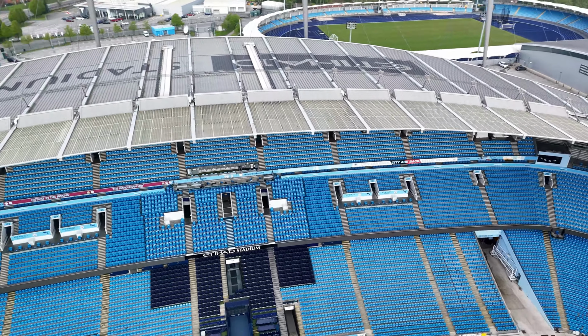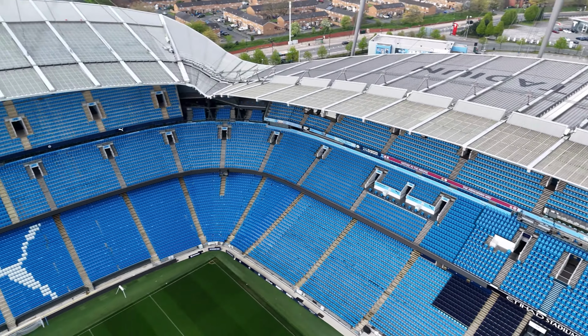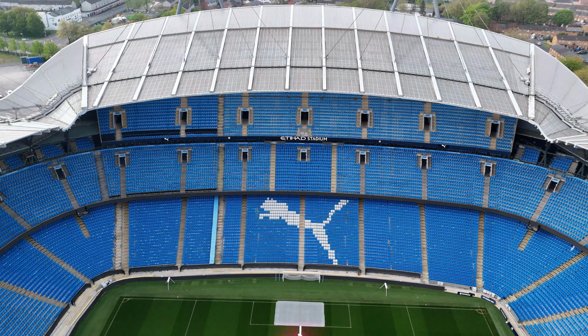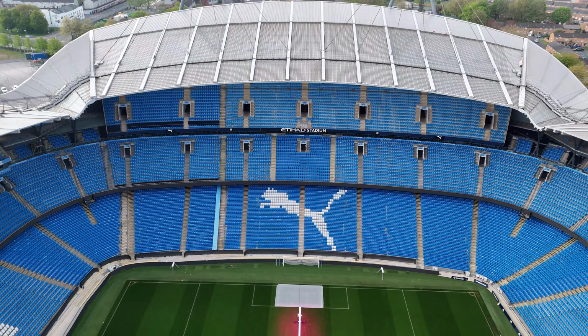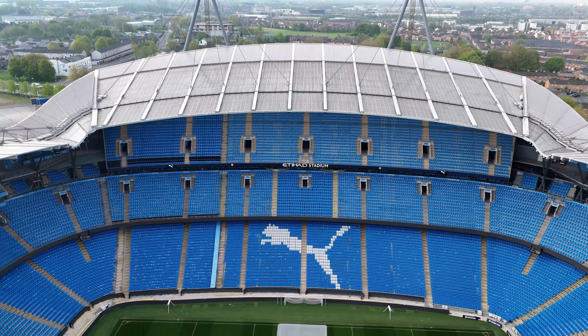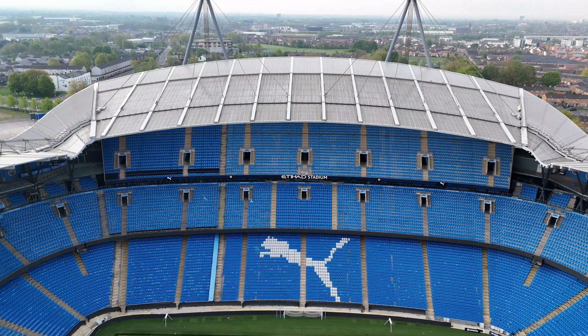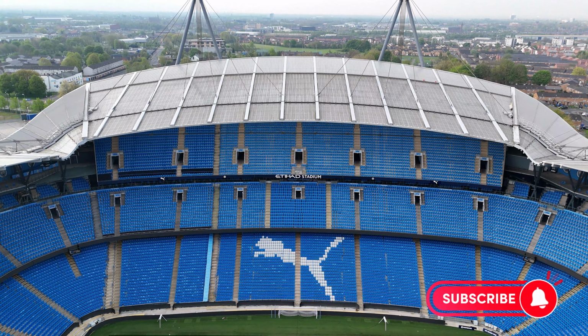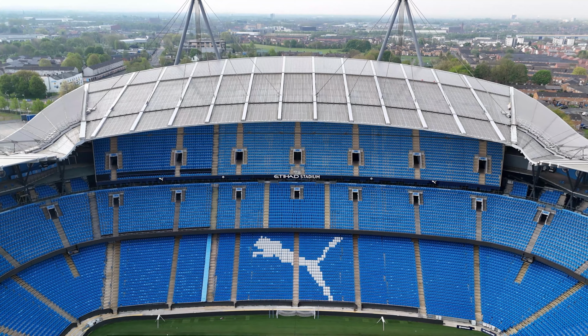I say people ask, is it going to be the same as this end? And no is the answer there. It's more one. The upper tier is going to be more one than that separate one they've added on the back of the south stand.